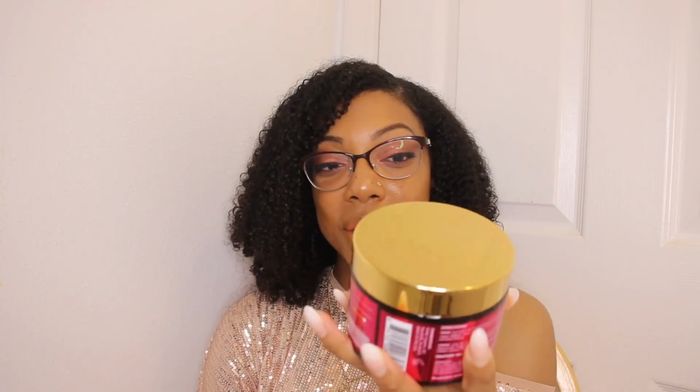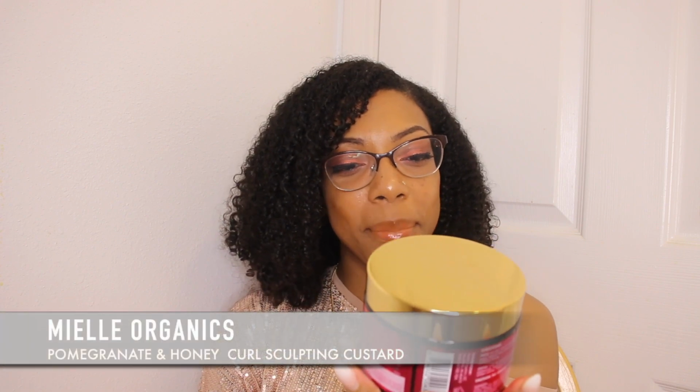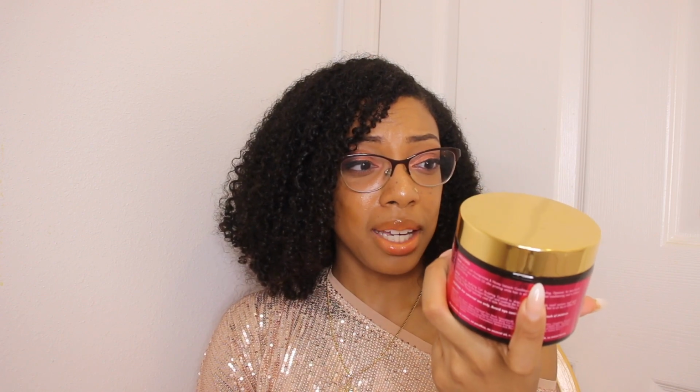My 10th favorite styler from 2019 was the Mielle Organics Pomegranate and Honey Coil Sculpting Custard. I absolutely love this stuff. At the very beginning of 2019, I was using this all the time, hence why I have a brand new bottle in front of me. I love this for my wash and goes. It really gets the hair to set in place, and it's really a great product.